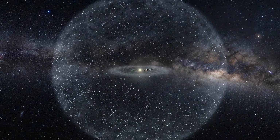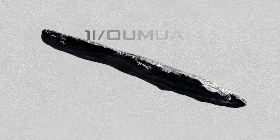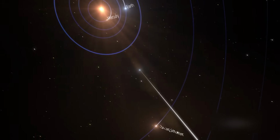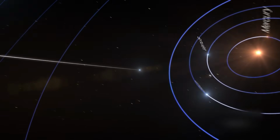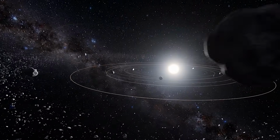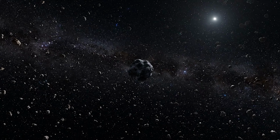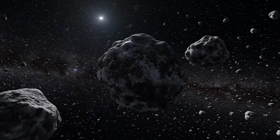We've assumed the whole cloud is ours. It might not be. The discoveries of 1I/'Oumuamua in 2017, 2I/Borisov in 2019, and 3I/ATLAS in 2025 confirmed that objects from other star systems do pass through our solar system. Scientists are now asking an even bigger question. Could some of these interstellar visitors have been captured by the Sun's gravity instead of simply passing through? If so, they could still be orbiting within the Oort Cloud today, mixed in with objects that formed in our own solar system. Right now, there's no reliable way to tell them apart.